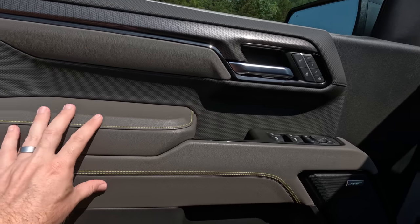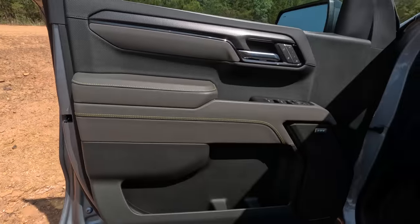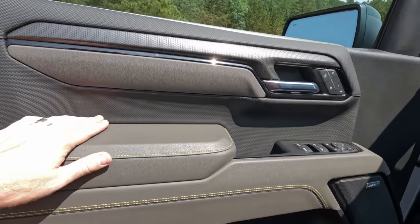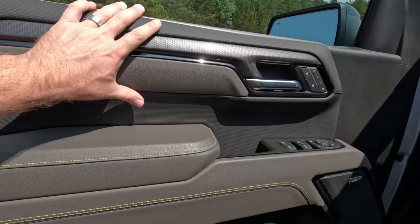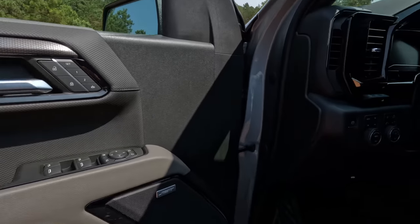And then we get this yellow accent stitching, all the gray and the black. I really like it. It's a unique look. And while many manufacturers are leaning very heavy into red as the accent color on their off-road pickups, I like seeing yellow, something different. Get this carbon fiber look here.